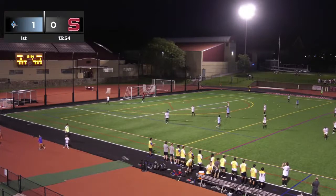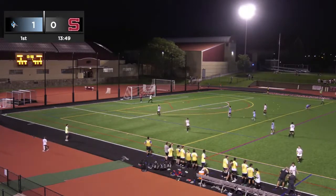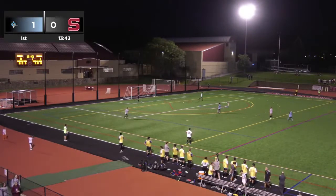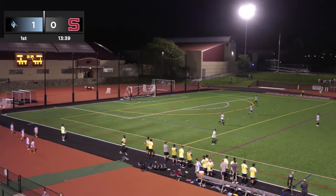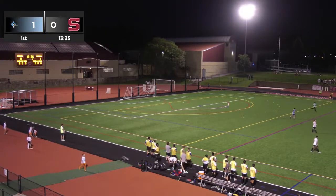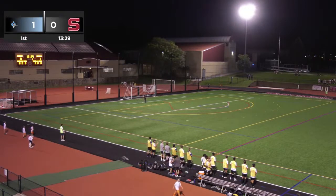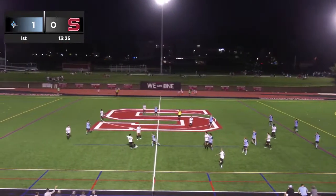Stathis Calatheus seeing some time. He had surgery over the summer. And now coming in for, I believe, his first minutes of the season. Stathis, excuse me. Subbing for the Garnet, number 8, Stathis Calatheus. Stathis is one of the best players in this team, if not, when he's healthy, the best player in this team. So we'll see how coach wants to use him.